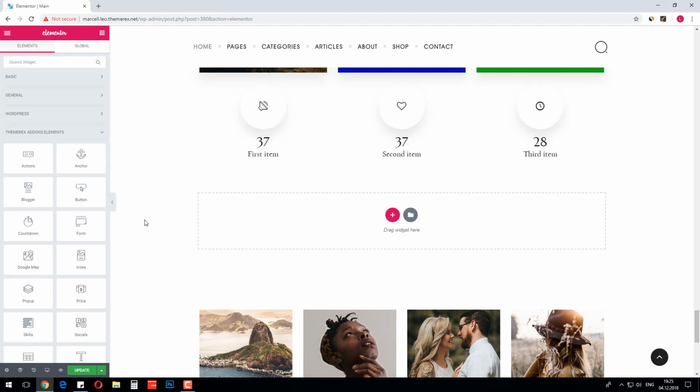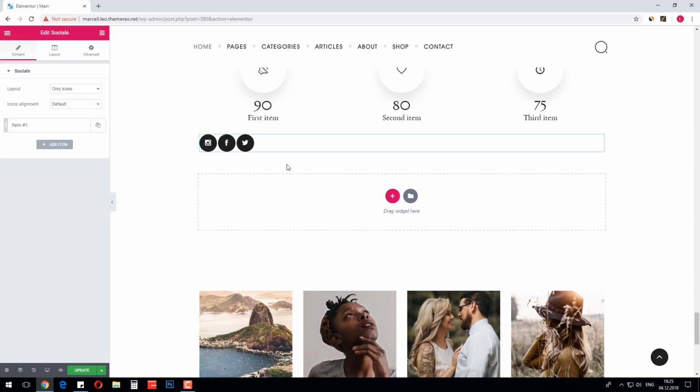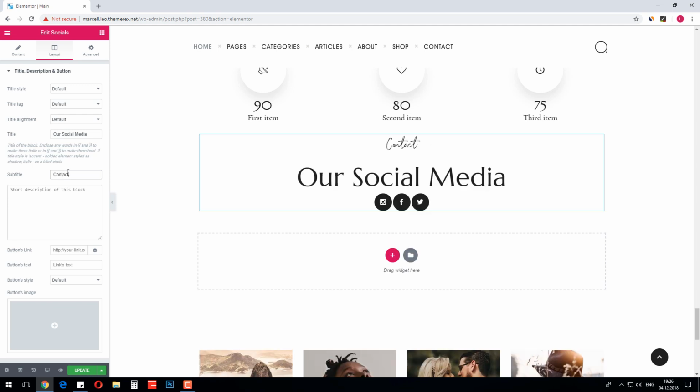Now let's add the social icons and place them in the middle of the screen. In the layout area, I will add the title to this block. And the subtitle, of course. Sorry, I just can't help it. I really love this font.